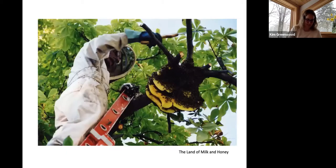Sometimes hives will split on their own and take off and go, and that's how they replicate. It's how they increase their numbers. This is a beautiful photo of a swarm that left a beehive, went to a tree, and started to build out that beautiful golden wax that you see there.